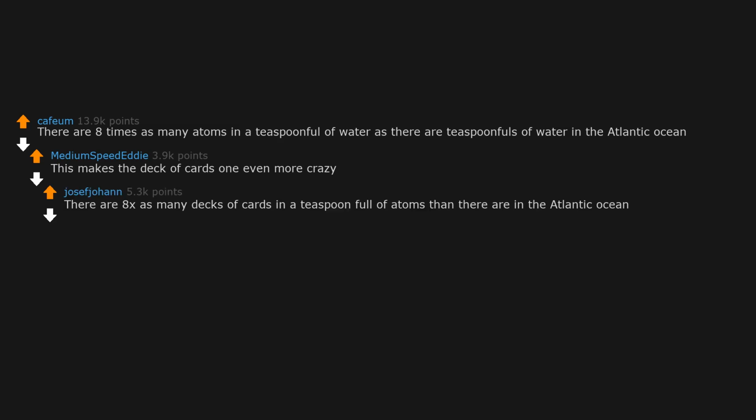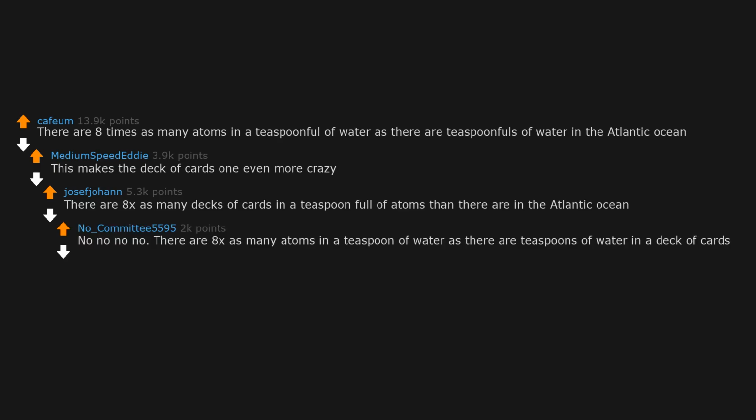the Atlantic Ocean. This makes the deck of cards one even more crazy. There are 8x as many decks of cards in a teaspoonful of atoms than there are in the Atlantic Ocean. No. There are 8x as many atoms in a teaspoon of water as there are teaspoons of water in a deck of cards. Okay, but my recipe has it in tablespoons.